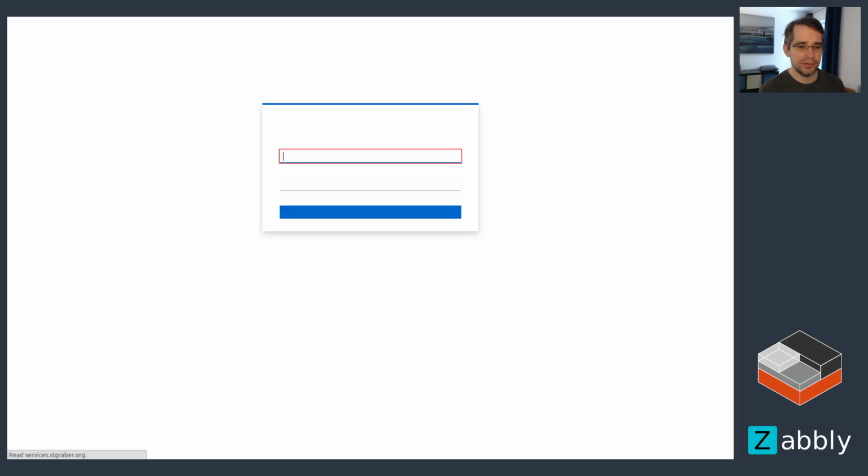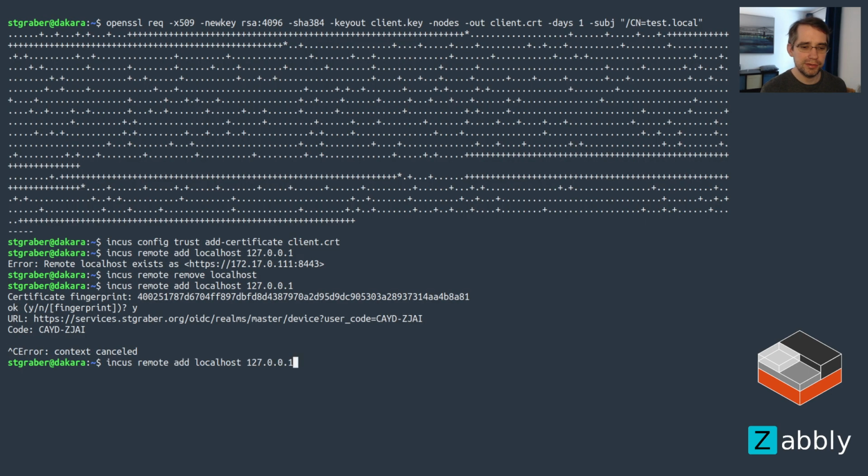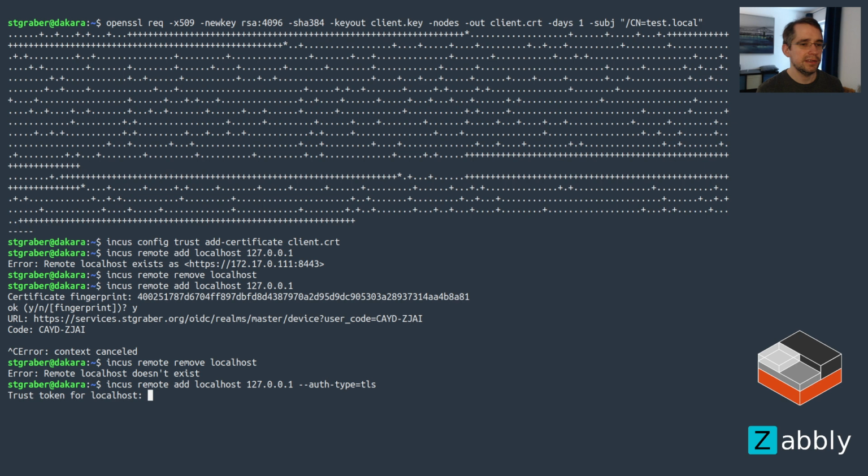Okay, I'm a local system. This actually sends me through the old remote authentication, which I didn't mean to. So let me just force the type to TLS. Okay, now it wants a trust token because I'm not trusted on that system. That's fine, that makes sense.